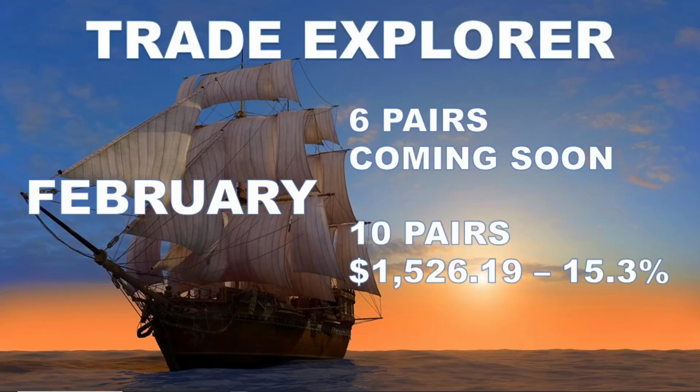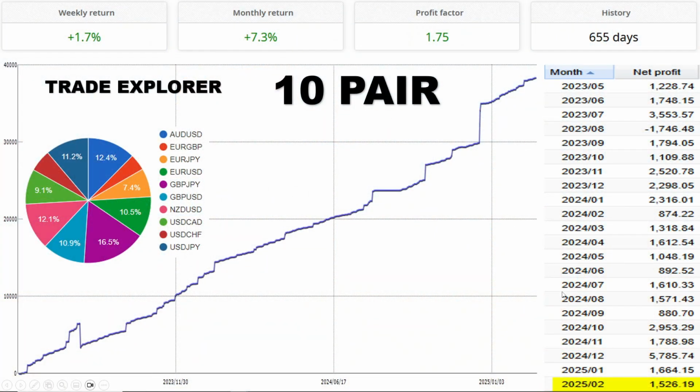We also have to look again at the whole month of February. And for that, the Trade Explorer always looks good. It might have a bad week, but here again, a bad month, 1,526, is definitely not too bad with 15.3% overall. And if we have a look at the history also coming, we can see that we're pretty much on level with January. So we're missing about 140 or so dollars in here. But apart from that, it looks pretty okay. Also compared to some of the other months in here, that is pretty much the standard for this particular 10-pair one.